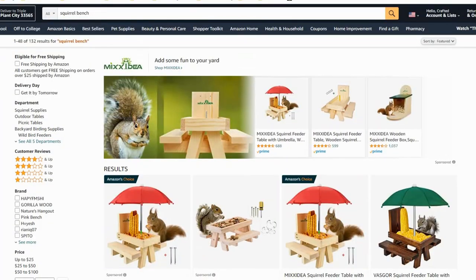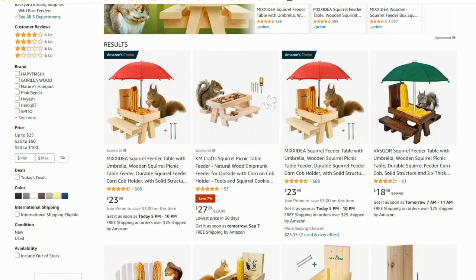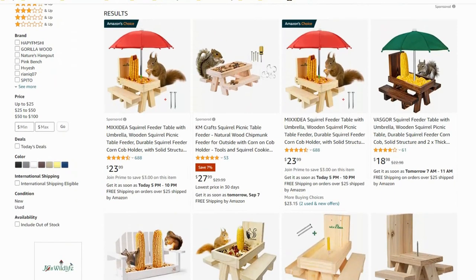But if you pull up Amazon.com today, you'll see, looking for a squirrel bench or squirrel picnic bench, that there are quite a lot of options. You've got this Mix Idea squirrel feeder table. I would almost guarantee this is $23.99, so, you know, $6 to $7 less than I was charging for those guys. They have 688 reviews. So I would say that these guys are probably selling, let's pull it up here.